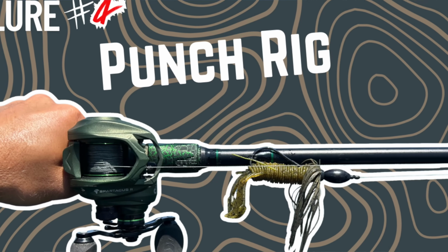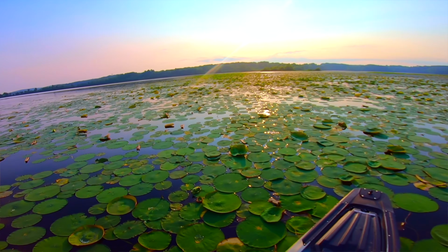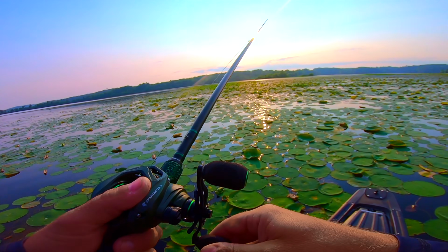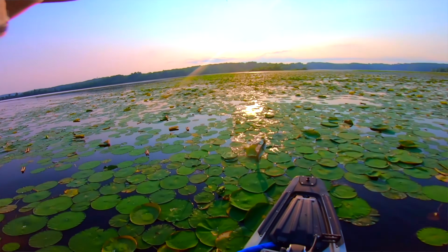Now, if you fish heavy mats, thick vegetation, or gnarly submerged cover, or want to, then the punch rig is something you need in your arsenal. Now, the punch rig is a weedless, heavy-weighted rig built for one job: busting through thick cover where those giants live. Bass don't like to work hard in hot water. They tuck under the mats, they tuck under the pads, they tuck under those overhangs. And the punch rig gets your bait down there in that strike zone fast.